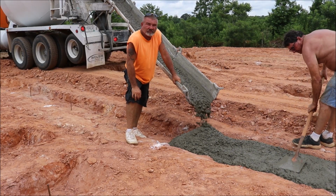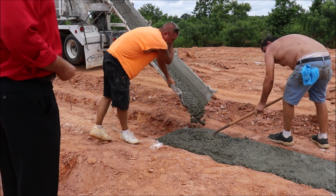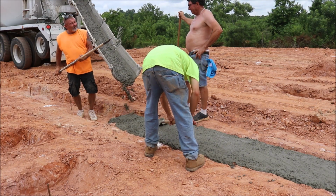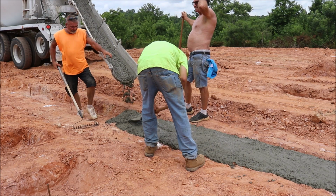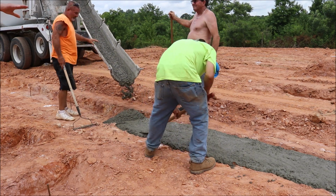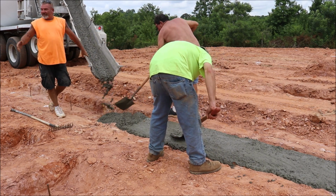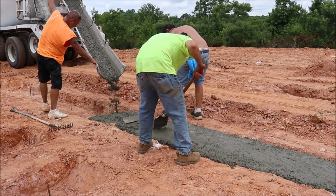How many yards of concrete? 20 yards. 10 on each truck. So all the pins are the same height. Is that how it is? You guys go with 10? It's an optical illusion because it's dug out a little bit there. It looks lower. Yeah. But it's averaging 8 to 9 inches thick. Some places a little bigger.